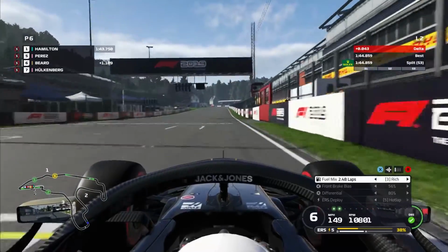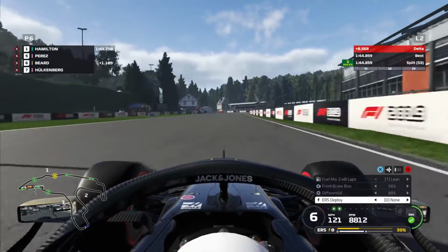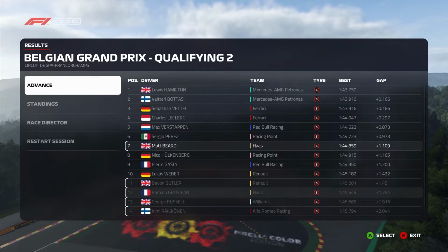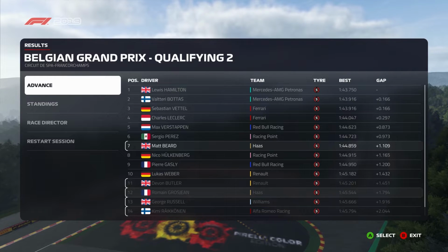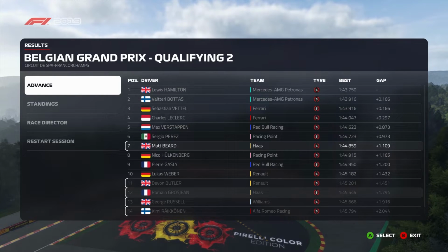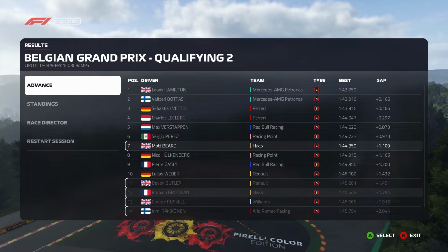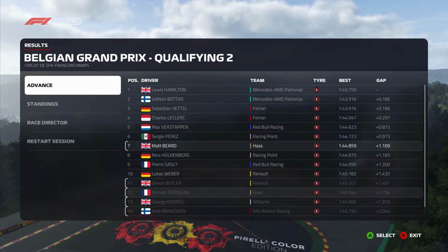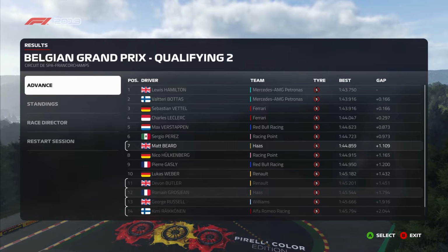But towards the end of my Q2 run, you can see a 1 minute 44.859. They're actually split the Force Indias, or the Racing Points even, I should say, and that would be good enough to get us through into Q3 there. You can see Hamilton, though, really starting to up the pace. They're 1 minute 43.7 ahead of Bottas, Vettel, Leclerc, Verstappen, Perez, myself, Hulkenberg, Gasly, and Weber all move through into Q3 there. Devon Butler and my teammate Grosjean just miss out there ahead of Russell, Raikkonen, and Kubica.